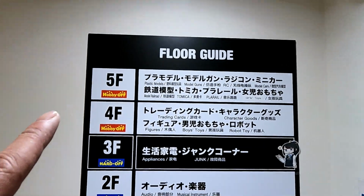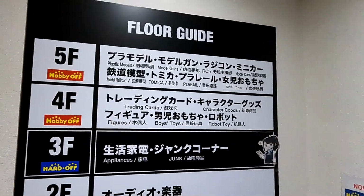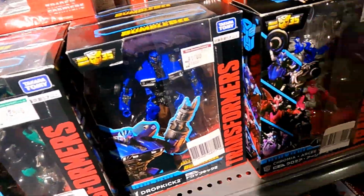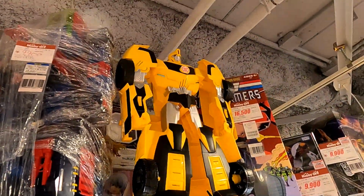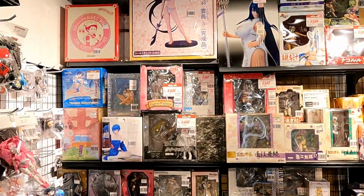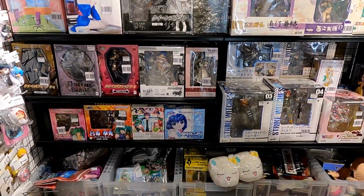Up on the 4th and 5th floor here, you can see trading cards, figurines, and I'll be back. So this is the 4th floor here. Check out all the stuff here. It's packed, but what I really liked was this here. How cool is that, eh? Well, cool to me. It's Transformer robots in disguise. Some of you might actually like some of this. I know a couple people are into things like this.